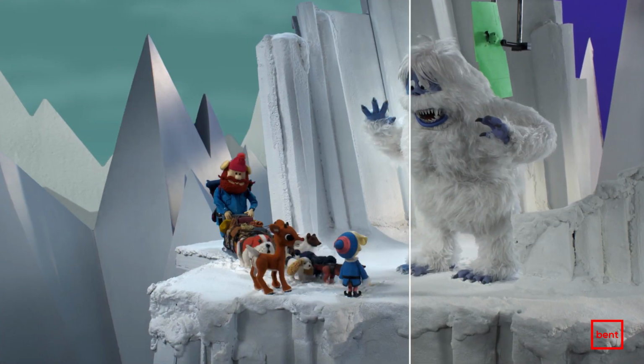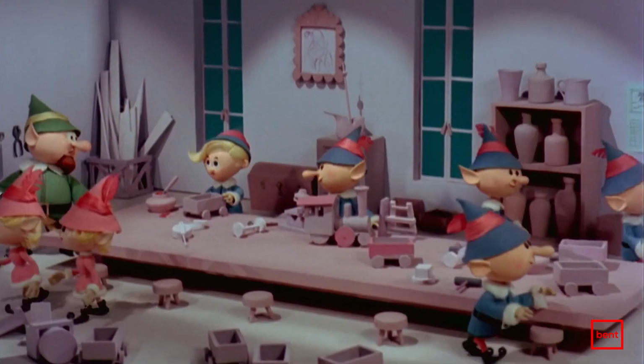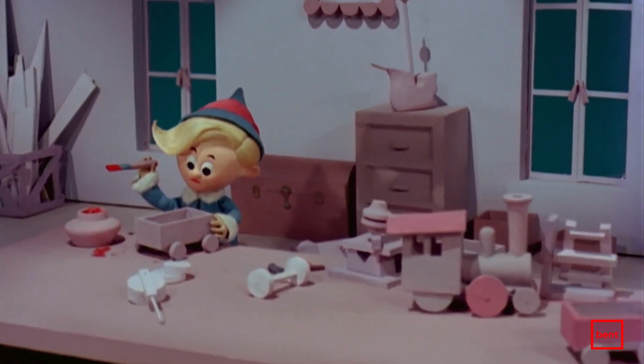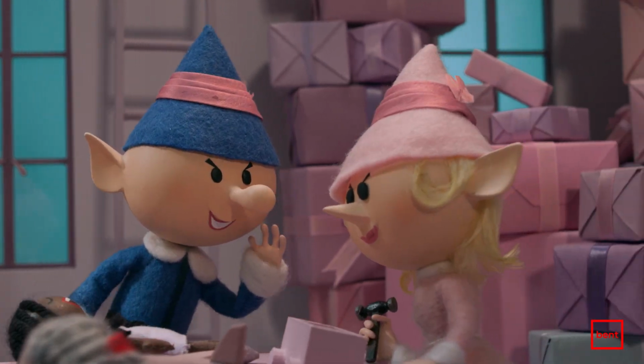It is such a great story. It's one of the great television screenplays I think ever written. The themes that are in the original Rudolph are timeless. They're as relevant today as they were back then. It is such a classic hero's journey. It's like every kid that felt left out.